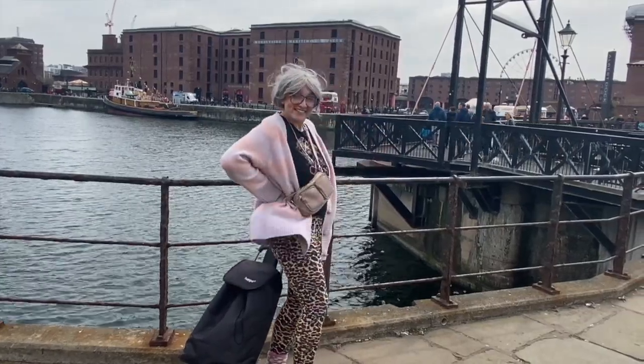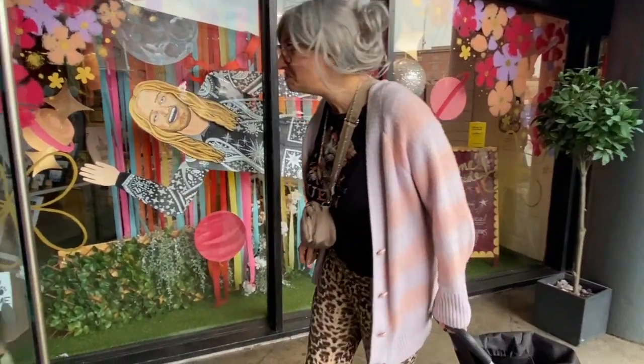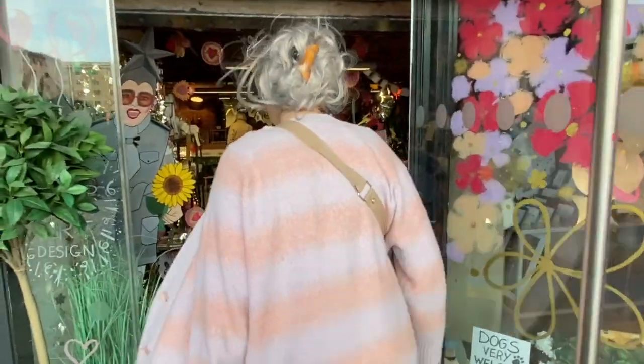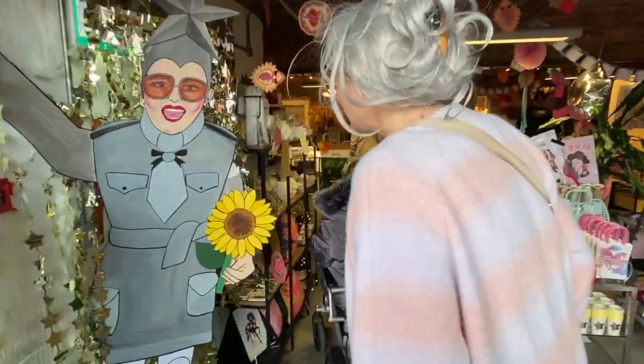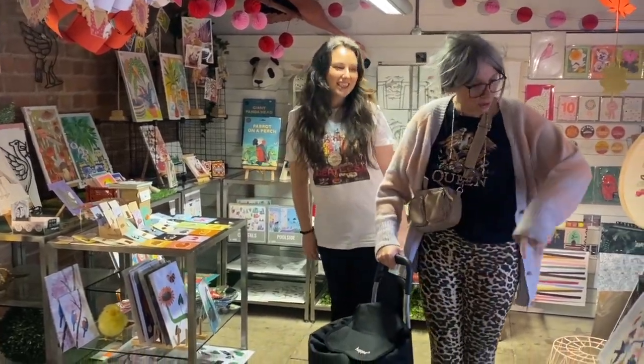Why not take a walk along the cobbled colonnades at the Royal Albert Dock? Great little shops down here. I popped in to see me lovely mate Catherine Caldwell at a fabulous independent art shop, The Nest. Oh, tell you what, Queen, you got this shop looking lovely. If you've been dead busy, you had loads of people in.